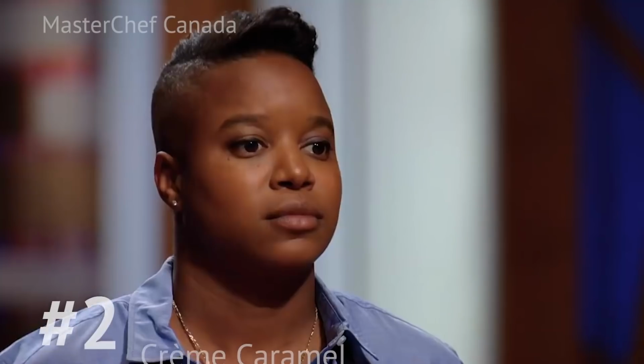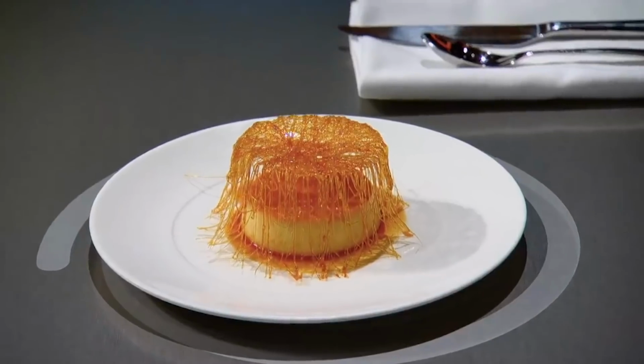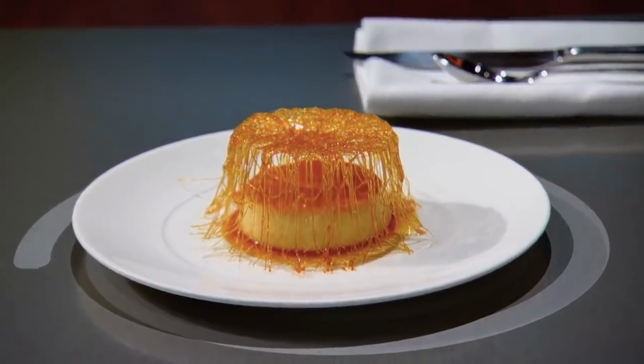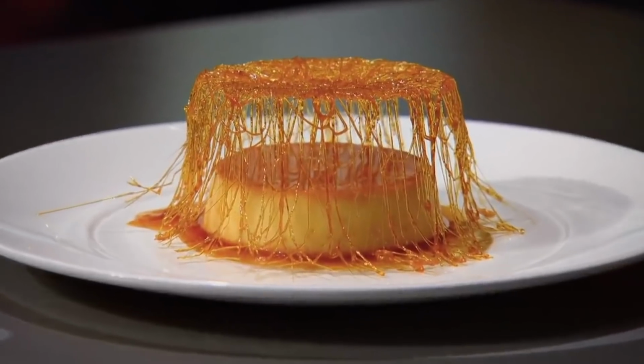Your fate comes down to a sweet finale. A delicious creme caramel under a delicate dome of sugar. Thank God I'm not down there. The whole dish has to have an enticing golden color. And your perfectly set caramel needs to have a silky smooth consistency. If it falls apart, so will your dream.